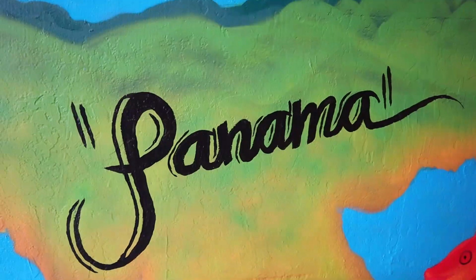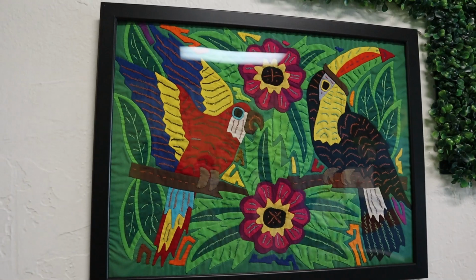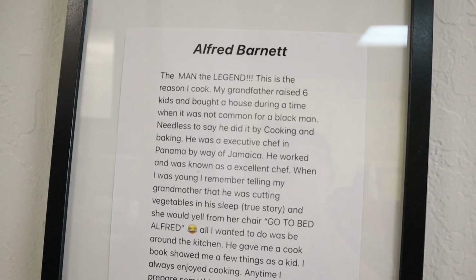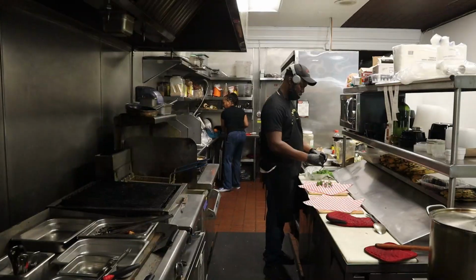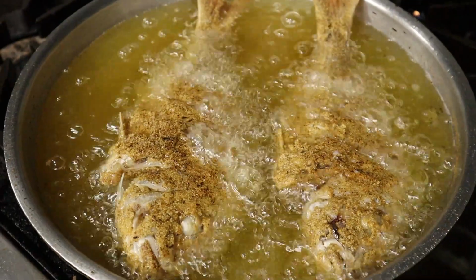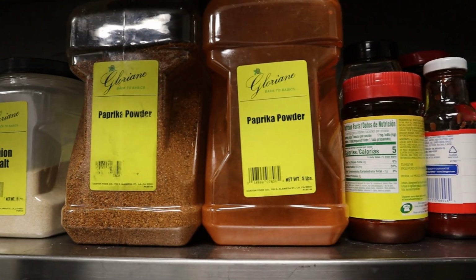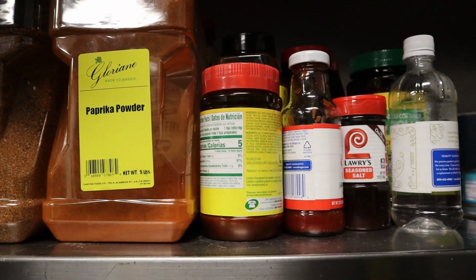Okay, so some of the history about the restaurant comes from me as a young child learning to cook with my grandfather, who was a chef on the Panama Canal, Alfred Barnett. He helped me and taught me some things. From there I was hooked. We developed the restaurant based off of the concept of a Panamanian slash Afro-Latino based. And some of the menu items are Panamanian and also some are Caribbean. So we're the first Panamanian restaurant in California, and we've been here since 2021 and hope to be here for a while.